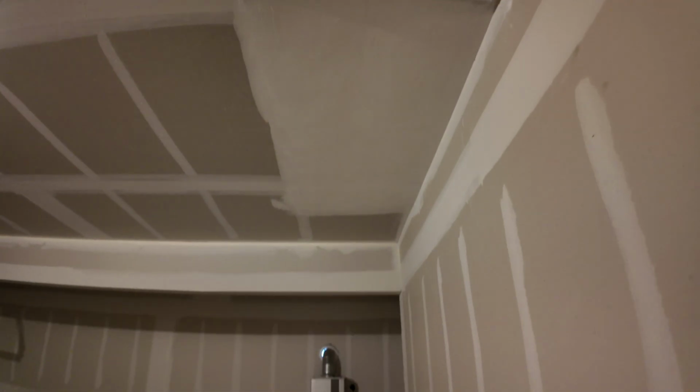So what I like about this builder, from shooting other videos today, is that they are very affordable. They're very basic, but these floor plans are very functional.